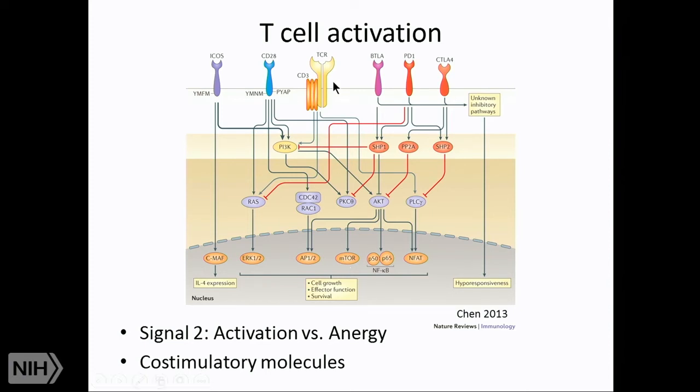So it's not only the specificity, that signal 1, it's the signal 2 that turns that cell either on or off. So it doesn't matter if it sees it, it's got to be clicked on or clicked off to make that cell work. And we call these the co-stimulatory molecules, which is a little bit of a misnomer because they don't all stimulate. Some of them regulate. But co-stimulatory molecules are the second signal on a T cell.